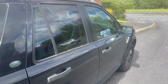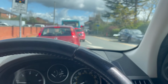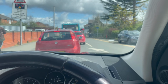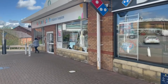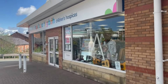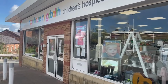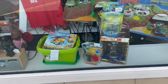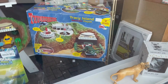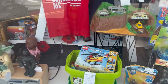Time to fire up the Land Rover and hit the charity shops, if, of course, I ever actually manage to get to the shops. First charity shop, Hope House. It's a little expensive in here, but occasionally it does have some good items. So I'm going to check it out, see what we get. Cannot buy at those kind of prices, which is a shame, really.